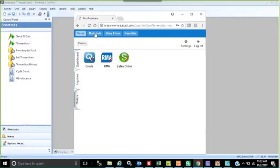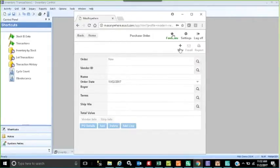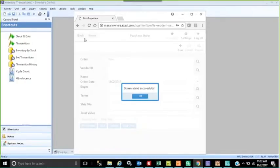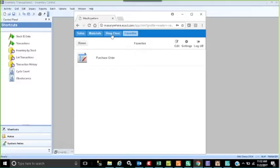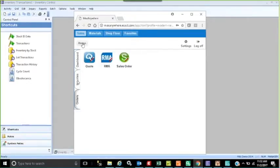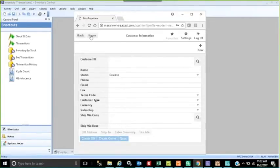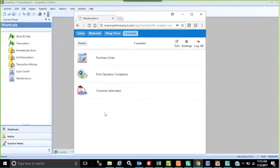And if you have screens that you'd like to look at from any of these modules, the favorites area allows you to create favorites so that you can have individual screens. I'll add this to my favorites. So now I'm adding a purchase order, a shop order, and maybe a sales inquiry. With that, as I come back to my home menu, I have my own customized menu with my favorite screens from each area. So as you can see, the Max Anywhere tool makes the transaction processing very simple, and it's available with any mobile device.